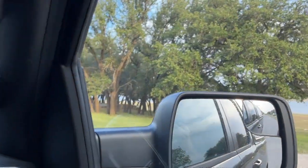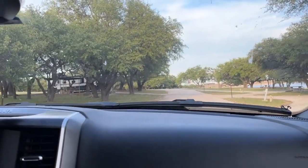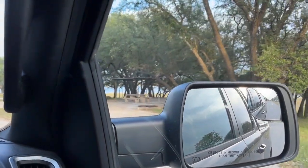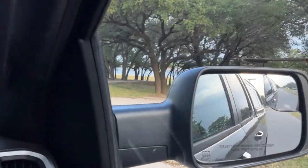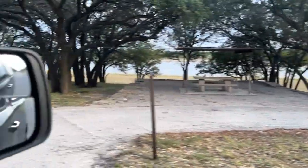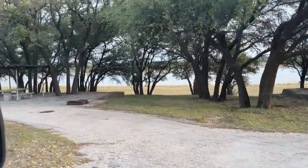So obviously we can't give you every single site, but look up online, Army Corps of Engineers, Hords Creek Lake, Coleman. Look at the map. 29. It's nice. It's not as level though. Nowhere near as level. It's kind of rickety looking. But see how all of these are then pull-through sites. You come in here and you just hook up there. Very easy. I like it when you can just pull right through. Here's another pull-through site.